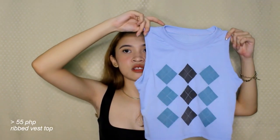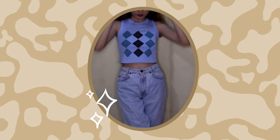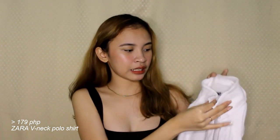Next is this blue vest crop top. Maganda din yung fit niya sa akin, and perfect lang yung pagka-crop niya. Really like this. V-neck polo shirt, I don't know if that's the name. Pero, ayan. Ganyan lang siya. Sobrang plunge ng neck nito, pero kasi wala naman akong masyadong, you know. So, okay lang siya. Hindi siya sobrang revealing, kasi wala namang i-reveal.